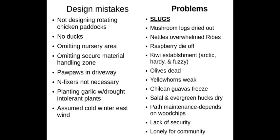Salal and evergreen huckleberries as native plants I figured would be plenty drought tolerant, but they actually were not very happy with not getting water after I watered them the first couple of summers to get them going, but they needed more than that even in subsequent years. Path maintenance has been a challenge. We have been trying to establish ground covers to have vegetative paths, but they don't do very well. It's a tough environment. So we keep having to put down wood chips again because it just turns into a muddy mess, and the wood chips smother whatever last vestige of ground cover we were trying to get going, and we've just been caught in that cycle.